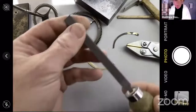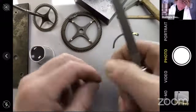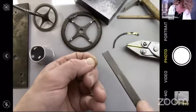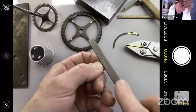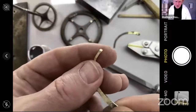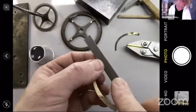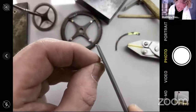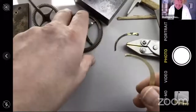So got a nice little 4-inch pillar file or hand file. And so just put a little bevel on there, you can see that. And then just going to, again, tidy the end, tidy that face. Without filing through too much so it actually breaks off.